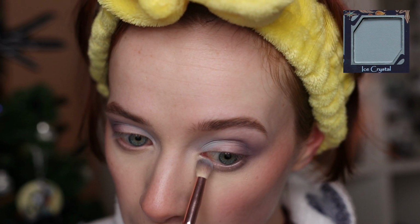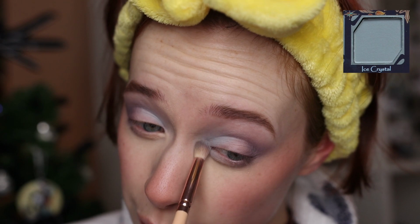Also just gonna apply a tiny bit of that gray matte on the lower lash line. So we do create a bit of a two-toned look. I think that looks cute. Okay, so now that we've applied the mattes, we're gonna get into some shimmers.